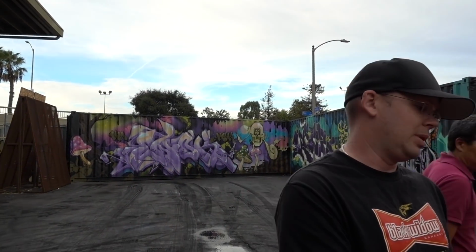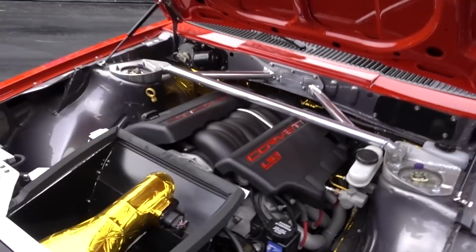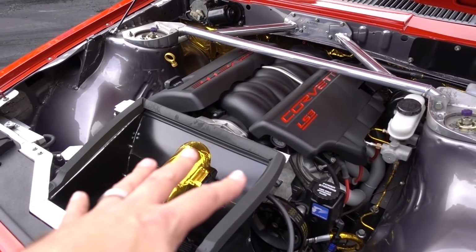The downside is taking the engine out. You kind of have to get it a little bit, take this mount off, pull that header down, get it a little bit more, take that header off, take the steering. It's just sick. It's a process. It is.